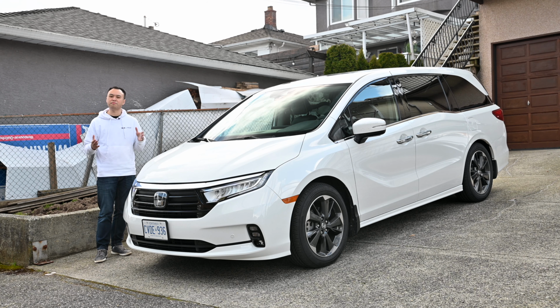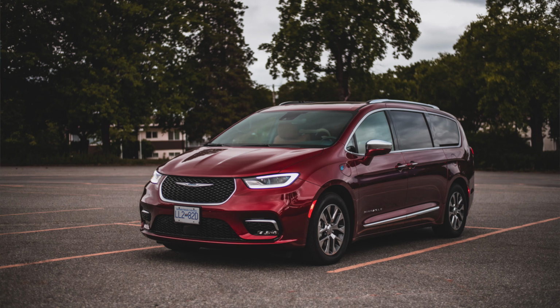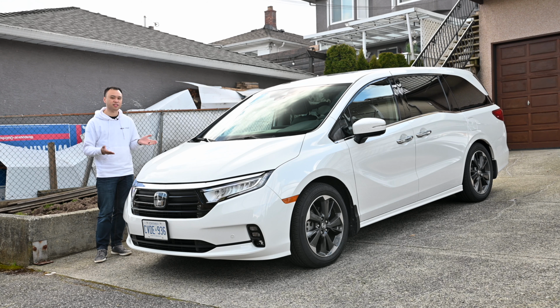If you're looking for a minivan these days, there aren't a lot of choices. There's the Sienna, the Carnival, the Voyager or the Pacifica, as well as this. So technically only 4 choices. So what makes the Odyssey stand out? Well, let me show you.